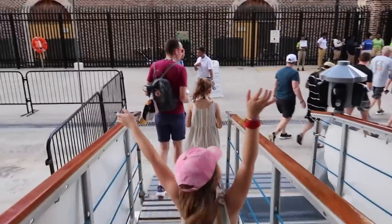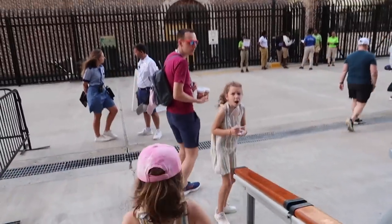You're pushing it down. Okay, we're going down to level 1, which is where the gangway is, or deck 1, should I say. We're going down to deck 1, which is where the gangway is, to get off to go to Jamaica. Oh, it's warm. Oh, it's windy.